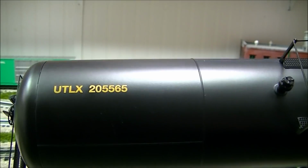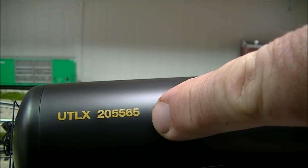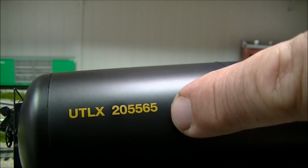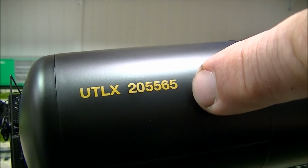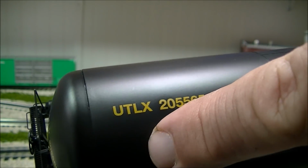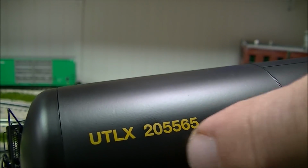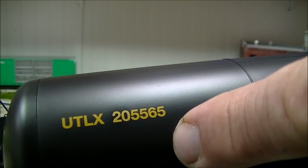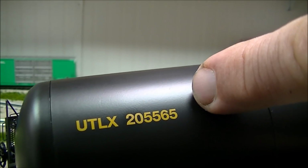One thing Lionel did do is they put the road number on top of the rail car, which is now required also. So in case there's some kind of derailment or accident, a helicopter can actually fly above the train and see the road name or reporting mark and the tank car number, look on the roster and see what's in it from a safe distance, because each tank car has to have a manifest of what's in there.